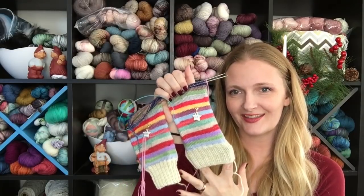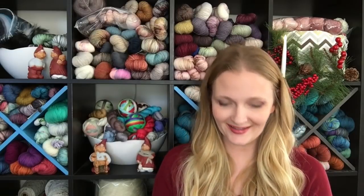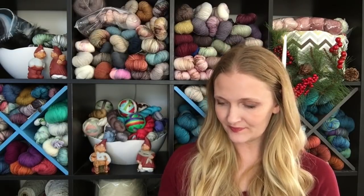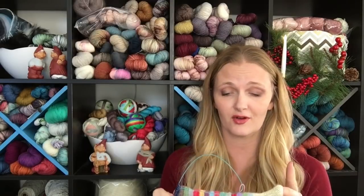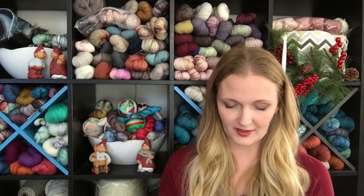And I've been looking at the hashtag on Instagram, and there are so many of you who finished yours already, which is just crazy to me. I'm having a lot of fun with these, and I hope you are too, whether you're knitting one stripe a day, whether you haven't cast on, or if you're finished. Doesn't matter to me, but I hope you're having fun with it.